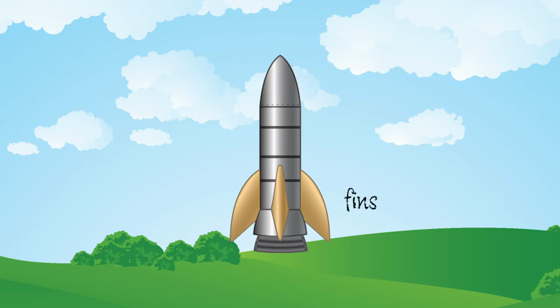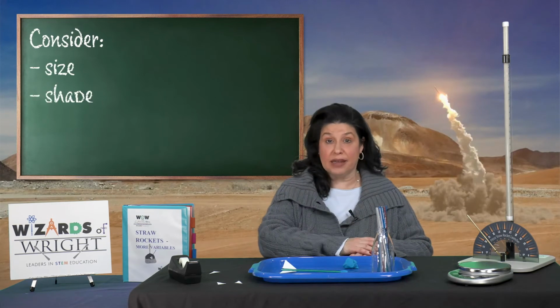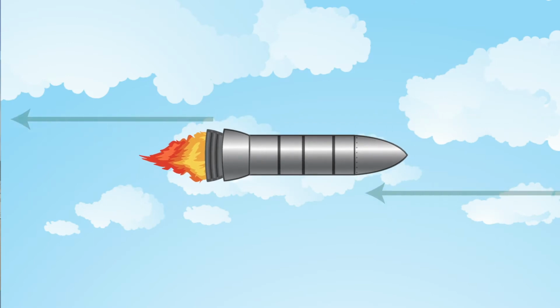Remember that airplanes have wings and rockets have fins. Fins keep the rocket stable and flying straight. As the designer and engineer, you need to consider the size, shape, number, and placement of your fins. The addition of fins to the rocket helps ensure stability.